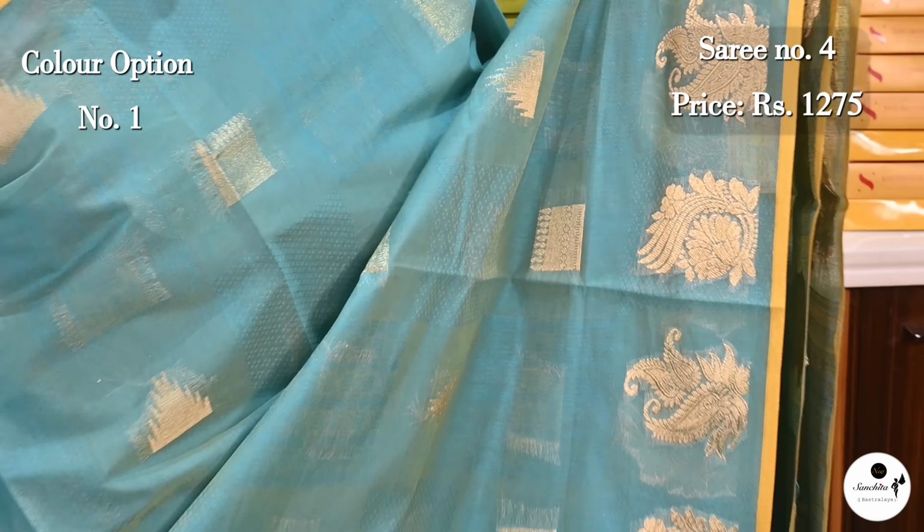A gorgeous Konkan silk saree in bright red color and purple. Saree number 8 priced at only 910. The border of the saree has beautiful floral vines along with a zigzag panel. All over the saree we can see mini buttas. A perfect saree for new brides attending parties, weddings, anniversaries.